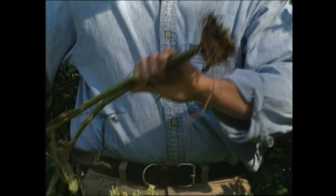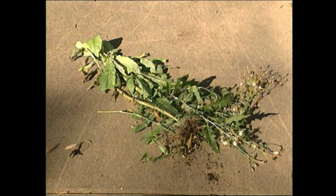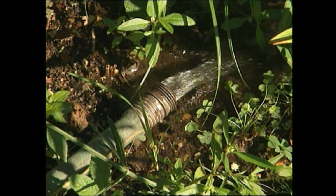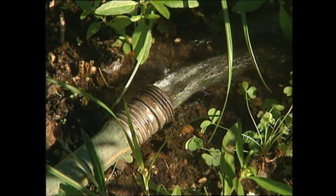Weeding for most of us is pretty mundane stuff, but I derive great pleasure this time of year pulling big rank weeds out of my garden and letting them sizzle on the hot concrete. I learned a long time ago that if you intend to pull your weeds, soaking the ground with water the day before makes the work much easier.